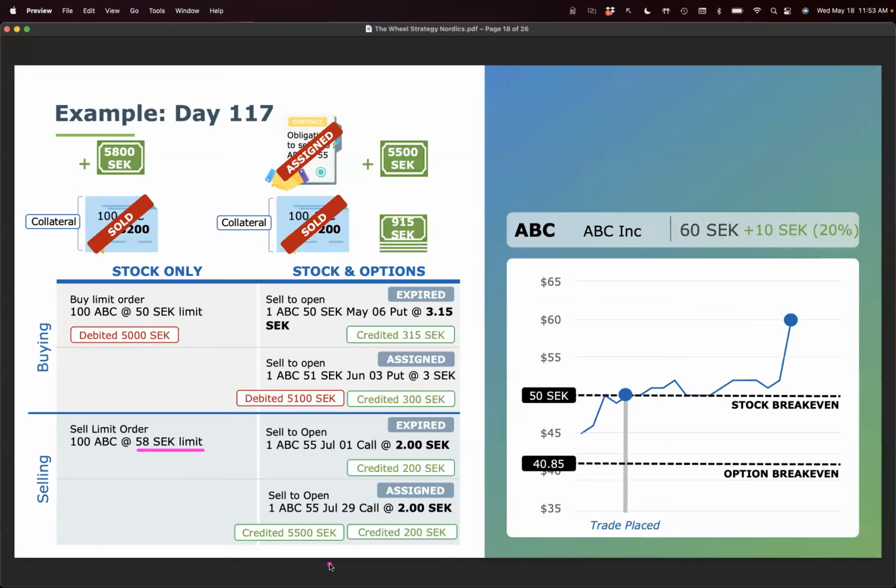And when I sell a covered call, the strike price that I've sold the stock at is now going to be the obligation in this particular case. I have to sell the stock at 55 crowns. So what you can do here between the two is you can basically add up all of the credits that I've collected here and subtract the debits between the two.